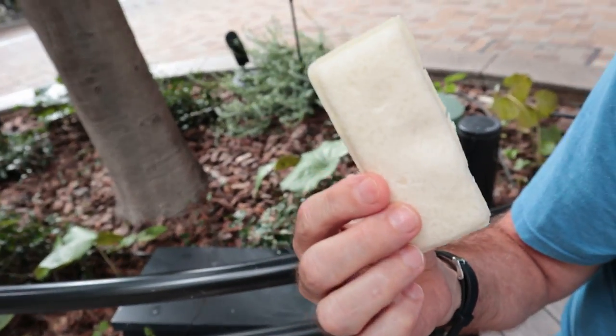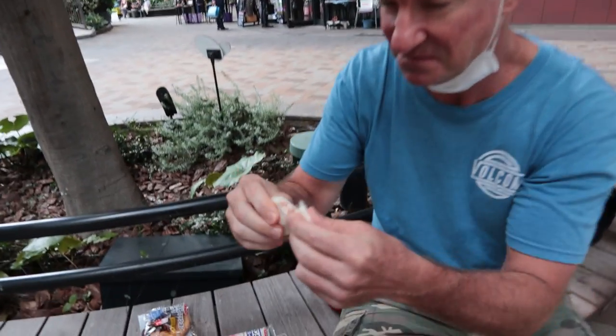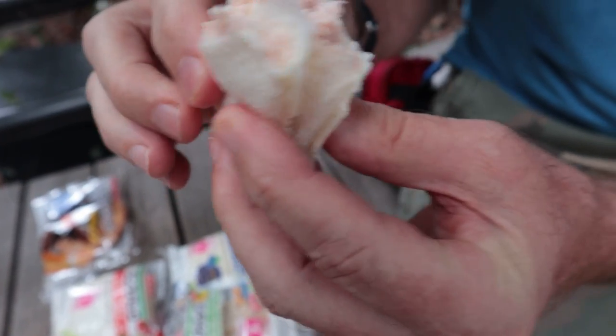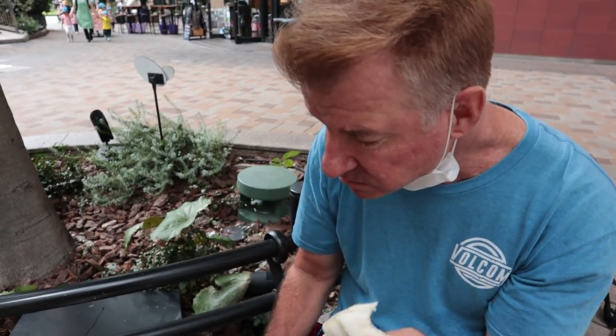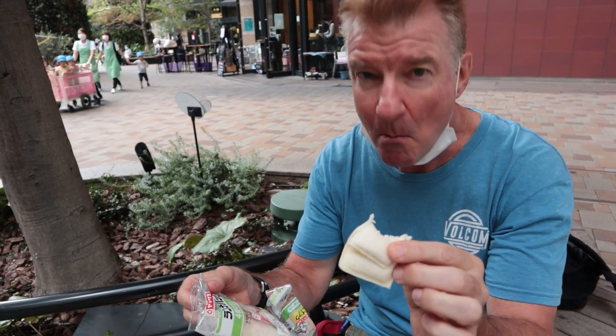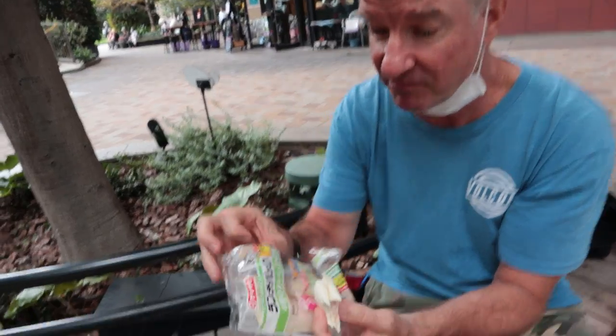What's gonna be in here? Probably the tuna. Yeah? Does that look like tuna? Smells like tuna. Ham. This is minced ham and mayonnaise. Not too bad.